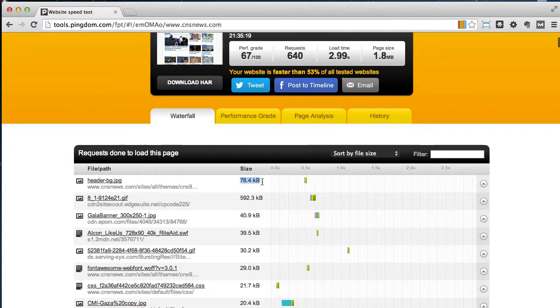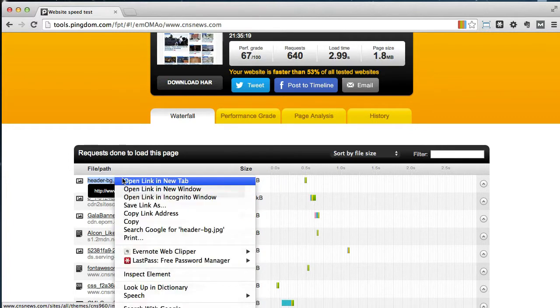So, if it's 100 megs, you get the idea. But the point is that if this were a meg, this would be 10%. So at 2 megs, it's 5%, which is a lot. So let's take a look. I'm going to open this in a new tab so you can see it.